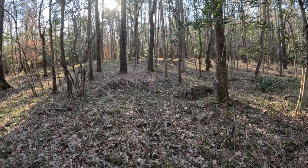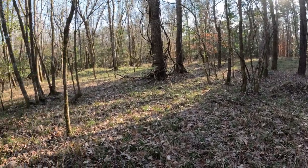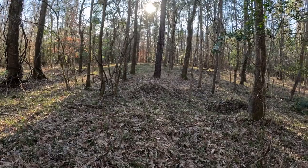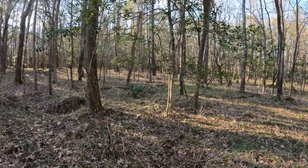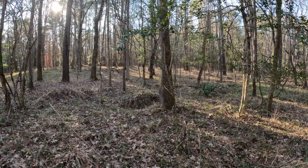And that's kind of where that other place we were just looking at a little while ago was. It was kind of at the peak of a hill. Yeah. And that peak kind of overlooked that rice field area. So anyway, all right. Let's see what else we can find.